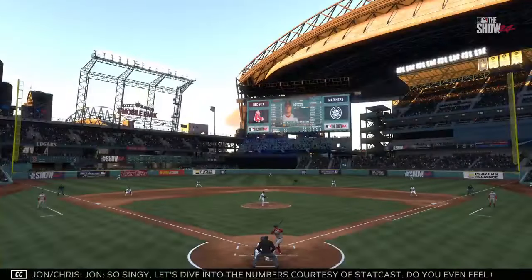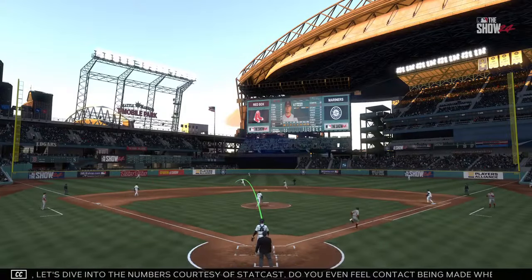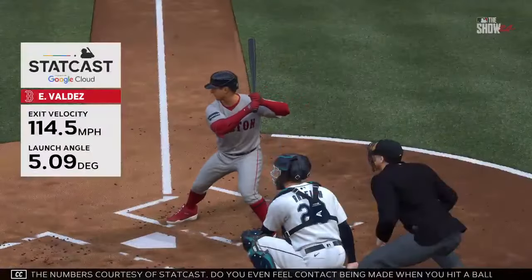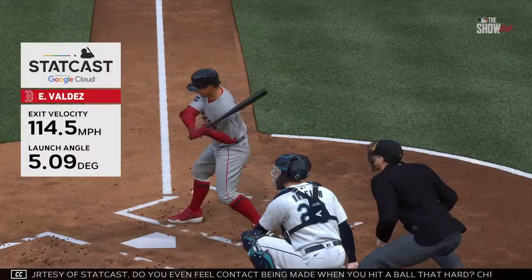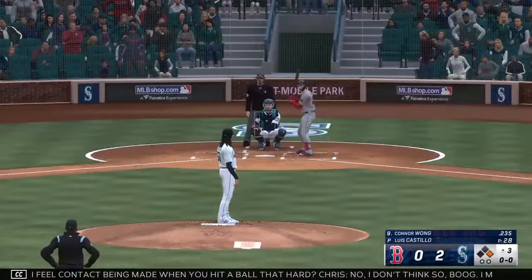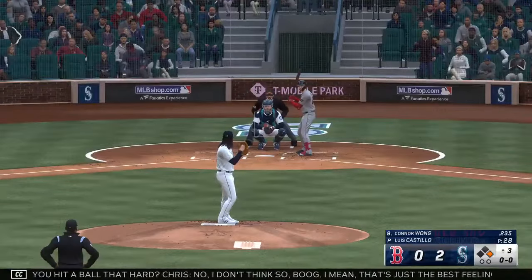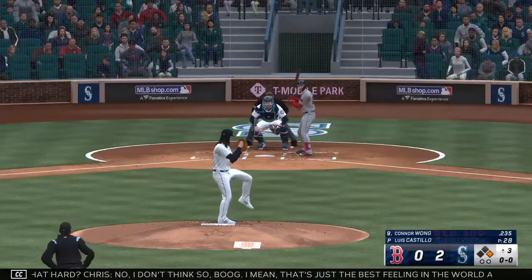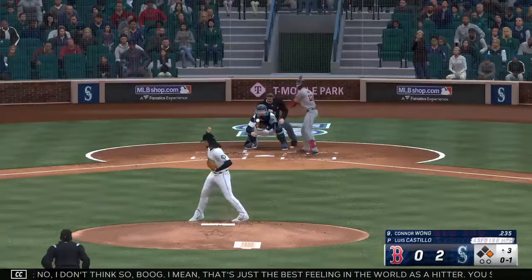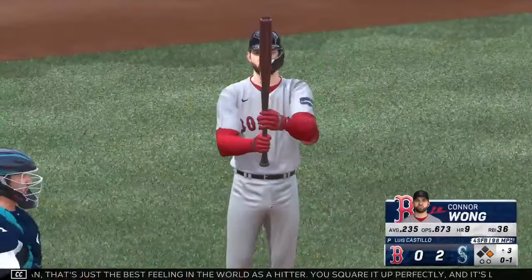So, Singy, let's dive into the numbers courtesy of StatCast. Do you even feel contact being made when you hit a ball that hard? No, I don't think so, Boog. I mean, that's just the best feeling in the world as a hitter. You square it up perfectly, and it's like you didn't even swing the bat. And there are times the ball feels heavy off your bat. You know it, but this is not one of those cases. He sent this one flying 114 miles per hour, so that's flexing your muscles a little bit.